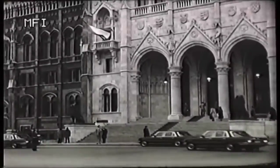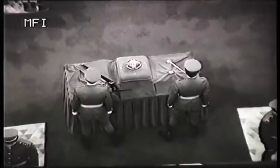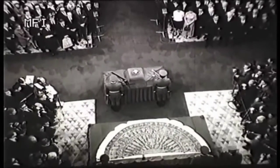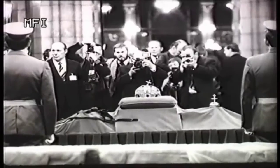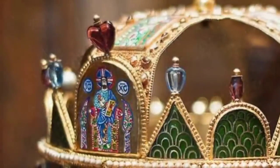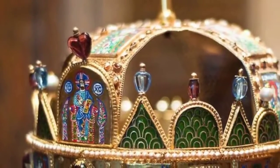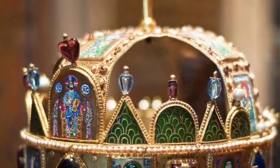During the Second World War, the crown was kept in the United States of America, and on January 6, 1978, it was returned to the Hungarian people and placed in the National Museum of Hungary. Currently the crown rests in the Parliament House of Hungary, where it symbolizes the country from ancient times to the present.